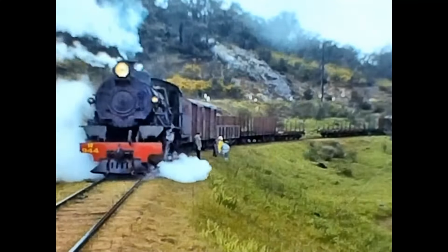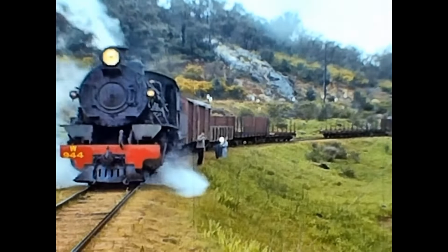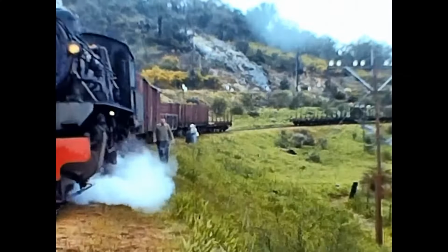The crew had to cut the train in half and then double the hill. This means that they left half the train behind, which they came back for later.